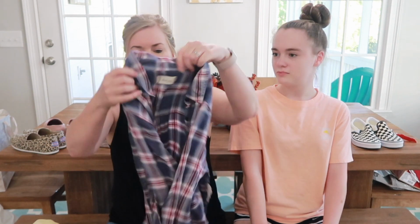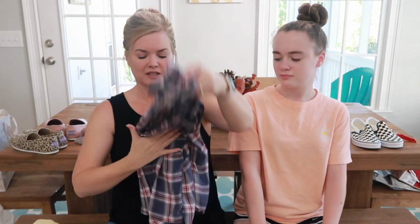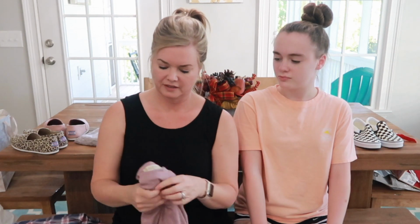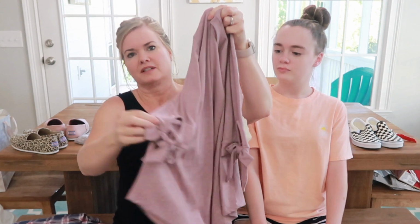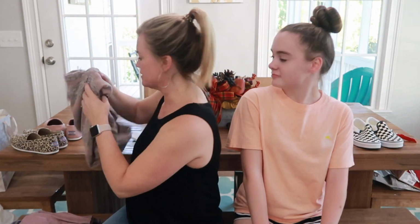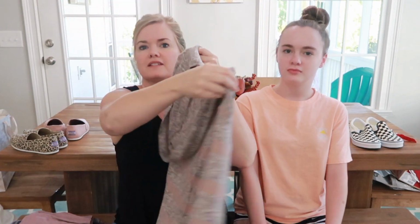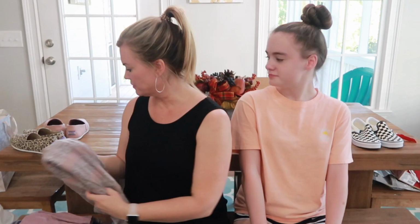And then I got 3 shirts from Altered State. So this little flannel, I thought that was really cute. They had a buy one, get one half off deal going as well. And then this one has little ties on the arms. It's like a 3/4 length sleeve. I thought that was really cute too. And then this one that's long, you can wear it with leggings, and it's got a hoodie. I thought that was really cute as well. So all those were from Altered State.